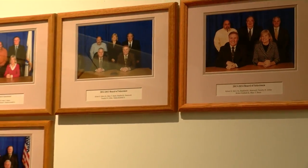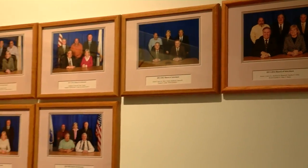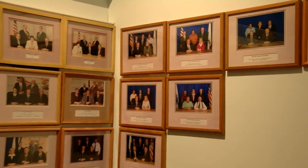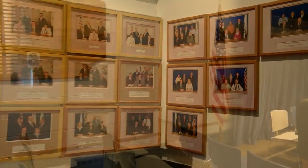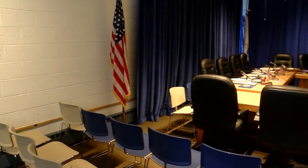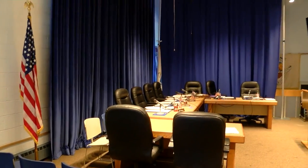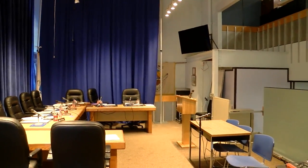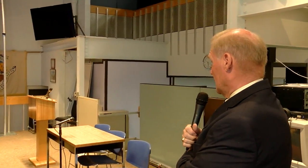So this is our main meeting room. The Board of Selectmen use it, Planning Board, I believe the ZBA, and some of the smaller committees use this space for meeting room. This is our primary number one meeting room. It has capability of being televised live. It'll hold comfortably about 30 people, 35 people. And again, it's the original flooring.